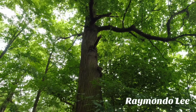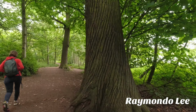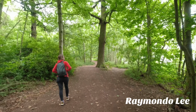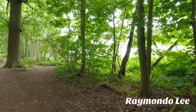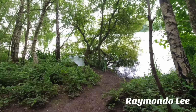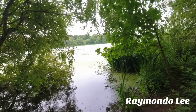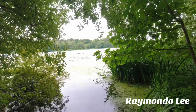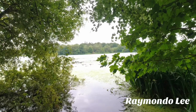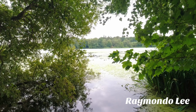Let me show you this big old tree. A couple of hundred years old, this one. And that one there. So this is right on the edge of the lake, as you can see over there. It's about 12 degrees today, and there's a bit of a breeze blowing. And it is the 30th of June at the time of recording. And we've got some baby moorhens over there.